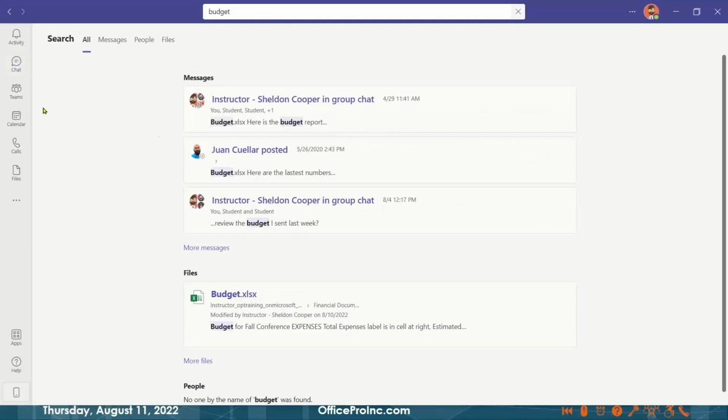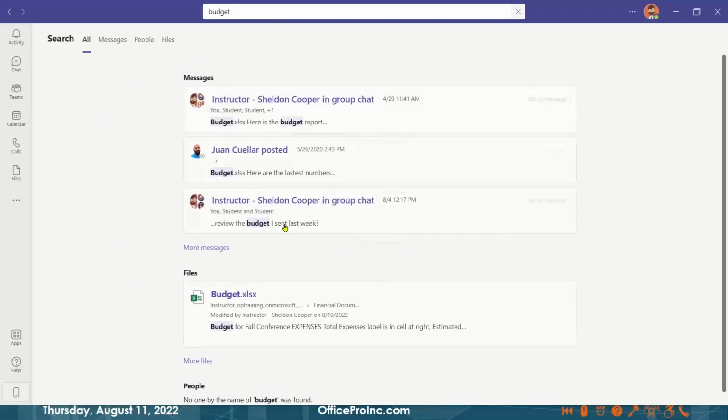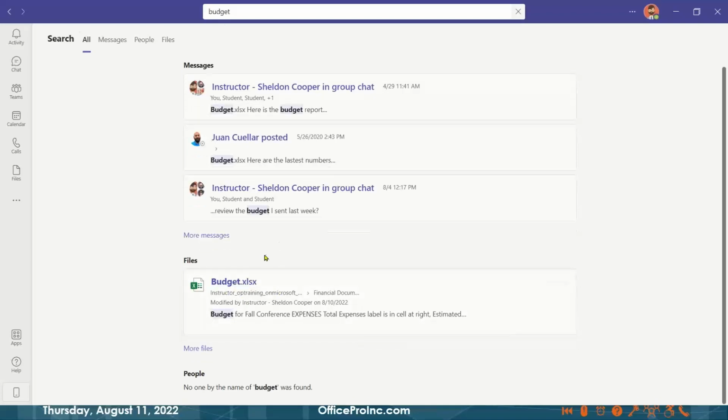Before they were only displayed in the white column down the left, but notice now it's taking up the whole screen. Notice how it gives you some of the top results for messages that match your keyword. It shows you some of the top results for files that match your keyword. If whatever you were searching for matched some of your colleagues' names, it would also have the ability to search for people. But again, it's only giving you the top results for each one of those three categories.